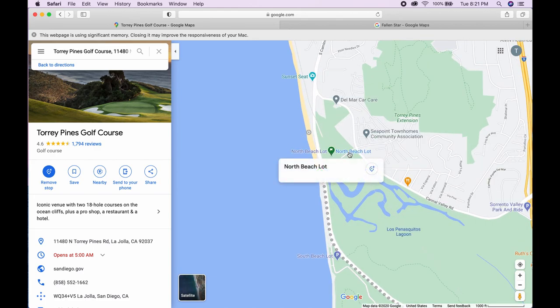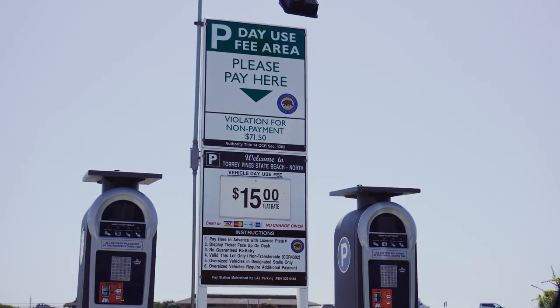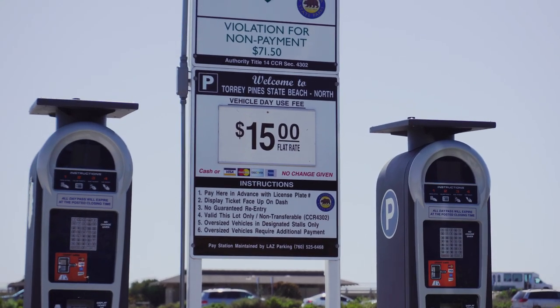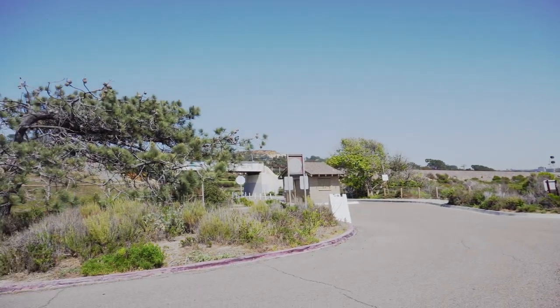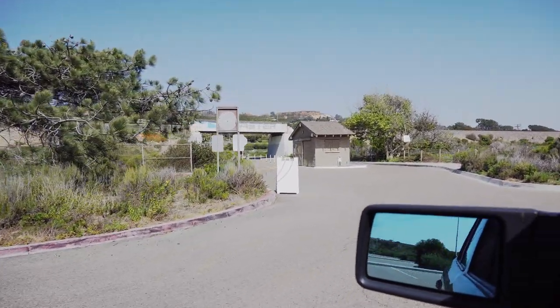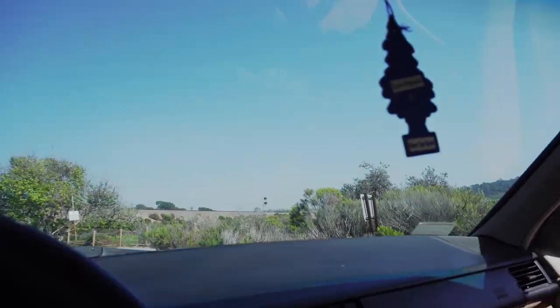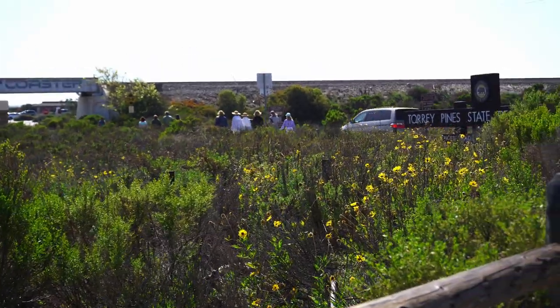I personally go up to the North Beach. You can park in the lot, but it costs money, so I just park in these neighborhoods over here, and then just walk across the street. So to park here, there is a $15 fee. However, if you drive about 3 minutes this direction, there is free street parking, and so I'm gonna find some street parking instead. So if you just park here instead of here, it's free.